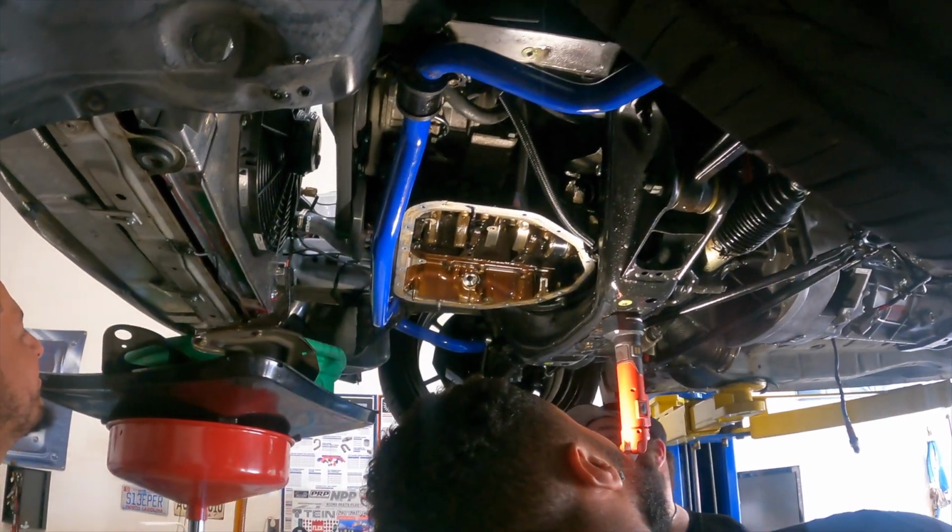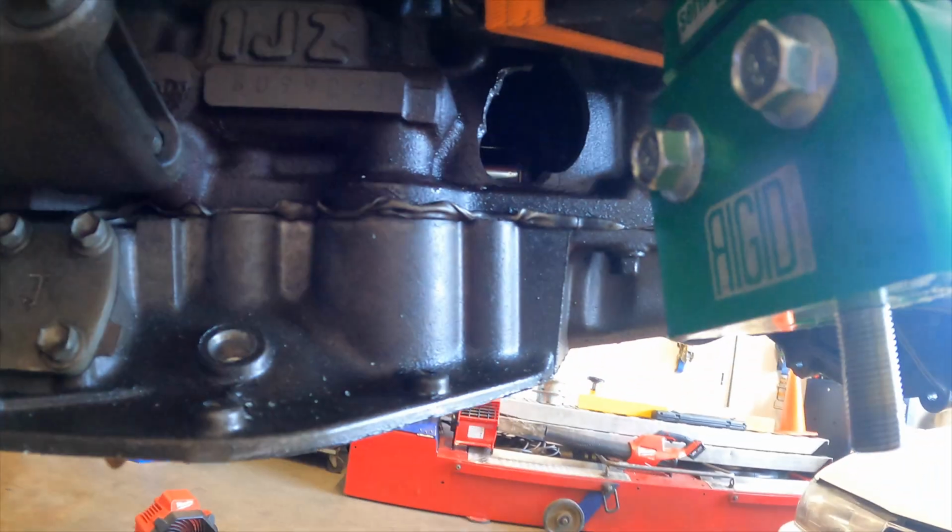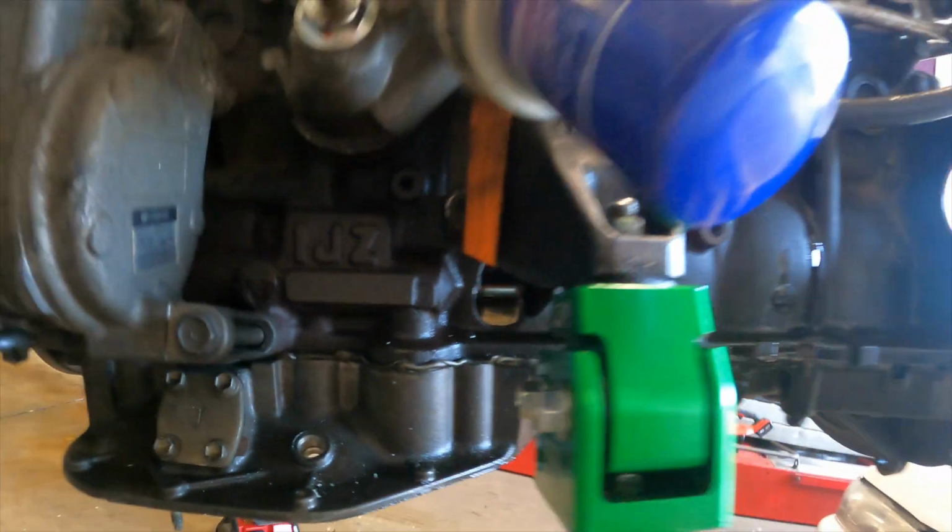What's that? Oh, that's the top half of the rod sitting on the top. But it was a good run.